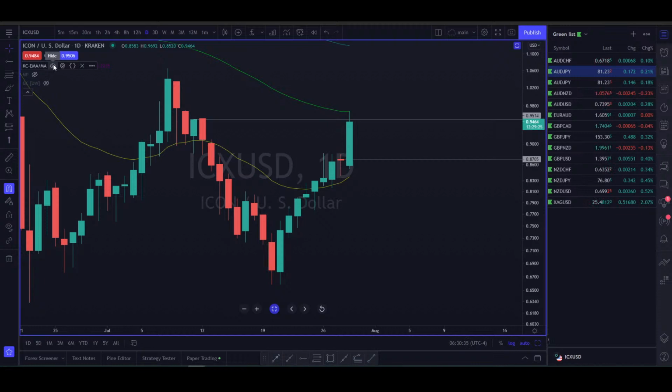Yeah, you're testing the 50 on the daily. That's holding as resistance as well as this daily level there. Chances are it's more so the level that's holding price than it is the EMA influence there. So people are looking for sells. I just wouldn't.